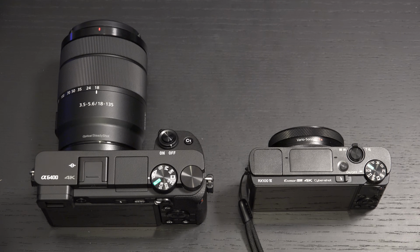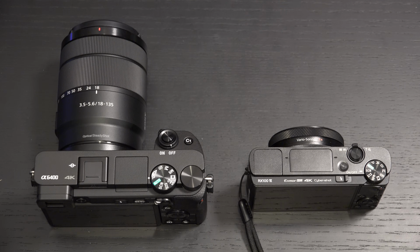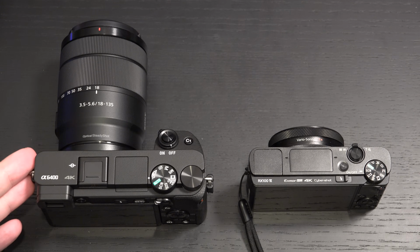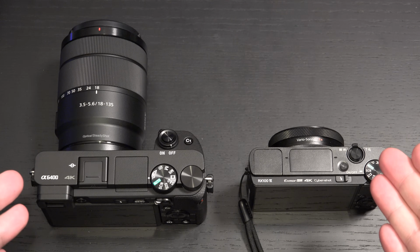The brand new A6400 from Sony with the RX100 Mark VI. Now, of course, these are very different cameras, the Mark VI being a point-and-shoot Cyber-shot, the cream of the crop of the RX100 family. The A6400, on the other hand, an interchangeable lens APS-C mirrorless camera that really does have a lot more flexibility and capability. But the reason that I'm sharing this comparison is because, frankly, I have both of them at my disposal. So anyone curious, you're going to get your question answered.